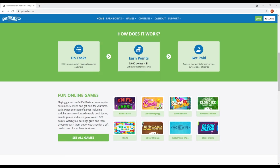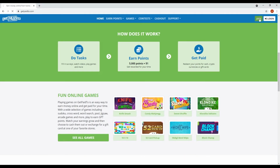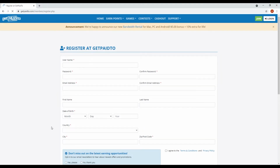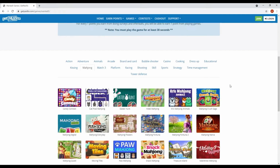You can just click the Join button in this corner right here and fill out this form. You just need to put your username, password, email address, full name, date of birth, the country that you live in, and your address. Once you put in everything in this form, just click on Complete Registration and you're good to go. You can now earn money on this website.